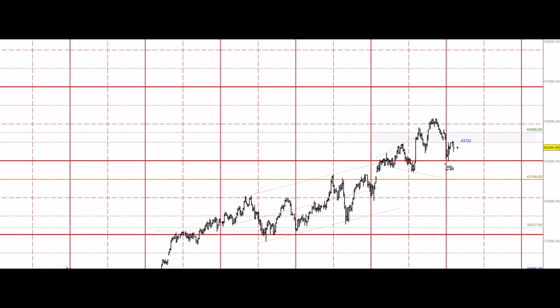And of course, taking out this low, which just happened to stop exactly at 216, and that would be around 42,540, let's say, or 538. That's just it, it might really go. So this low really can't be taken out. Meaning, sure it can be taken out, but not if you're bullish.